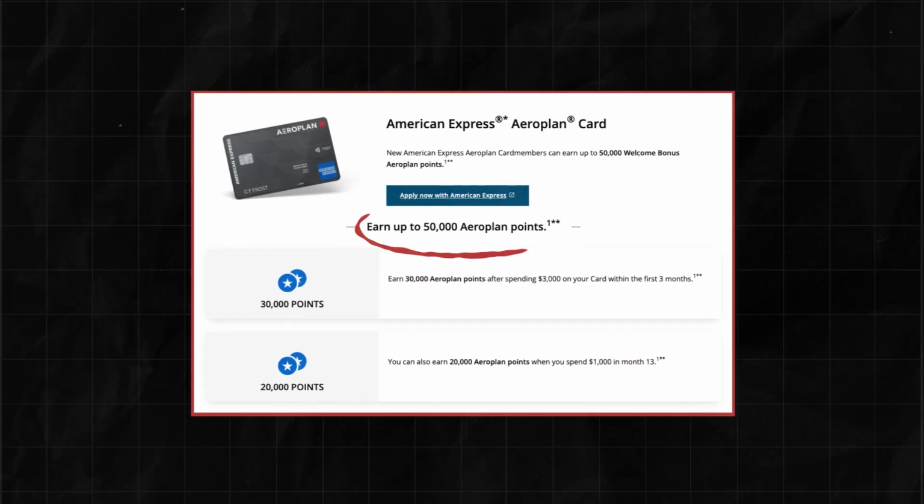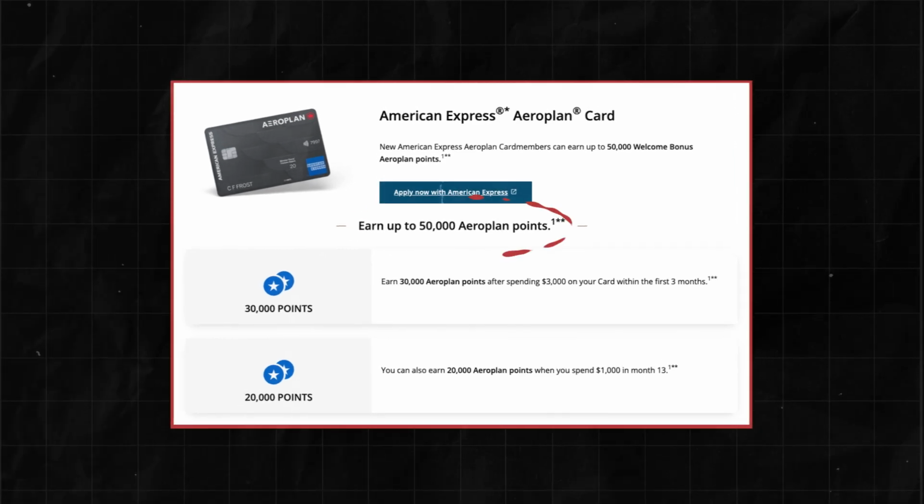But for me, it's the welcome bonus of up to 50,000 Aeroplan points that really stands out. If you redeem those points for 2 round-trip flights to California or a trip to Mexico, you can pretty easily save $1,000 or more just from the welcome bonus alone. And when you factor in the travel insurance coverage, purchase protection, extended warranty, and all the other benefits I mentioned, the value of the Aeroplan Card becomes pretty impressive.